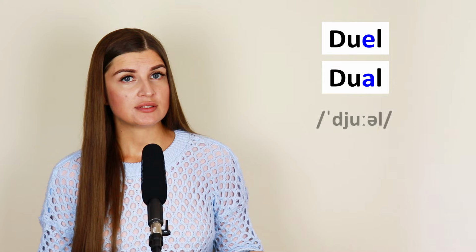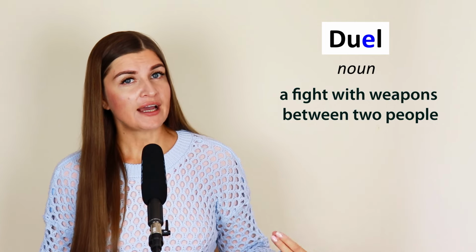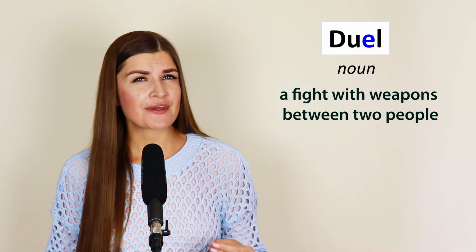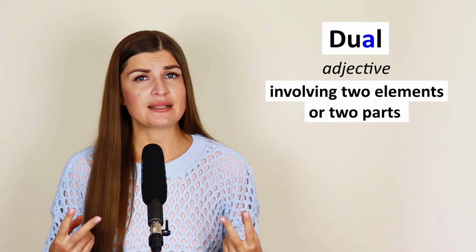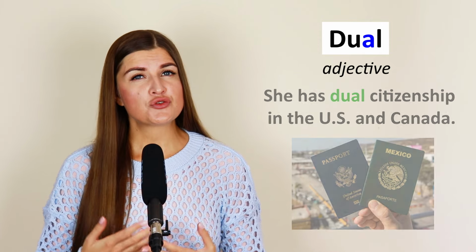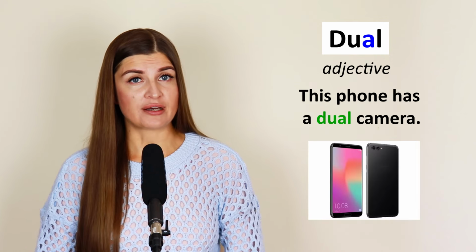Duel, dual. These words are pronounced exactly the same. Duel with an E is a fight with weapons between two people. This is something people did in the past. The knights fought a duel with swords. Dual means involving two elements or two parts. For example, she has dual citizenship in the US and Canada. This phone has a dual camera.